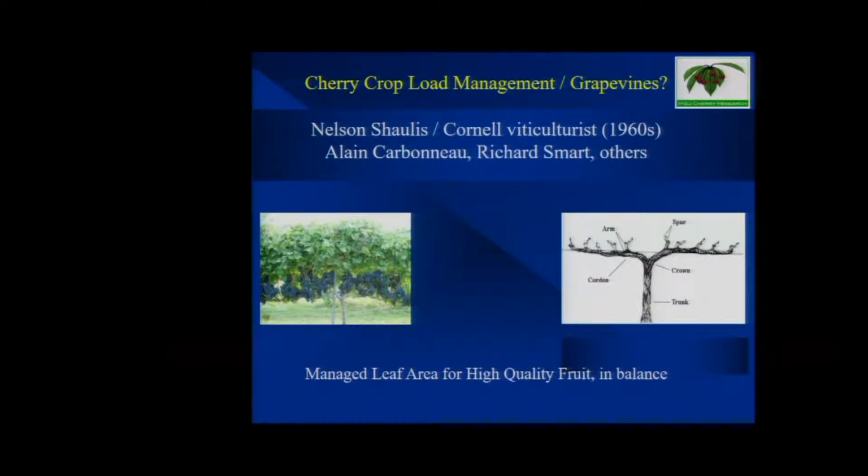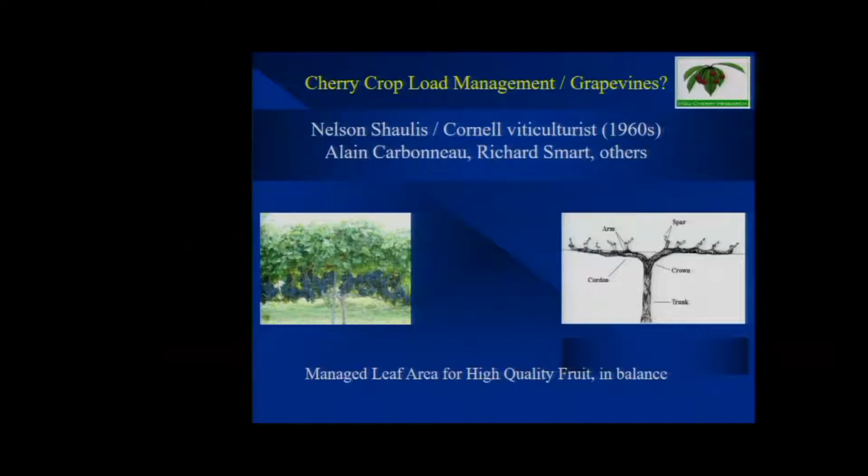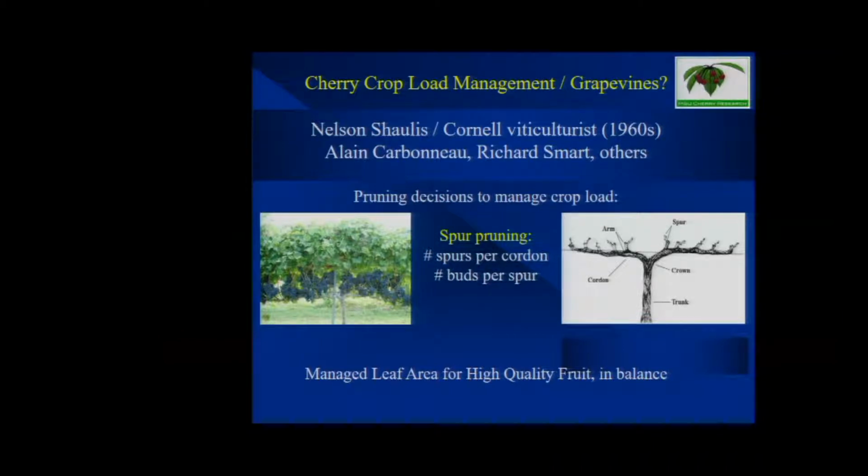We have a great advantage with smaller trees. It's easier to envision the crop load and the leaf area. So I went to grapes to think about how the grape people manage crop loads. They make most of their crop load decisions when they're pruning. If they spur prune, they know the number of spurs per cordon. They know the number of buds that they leave per spur. They know they'll have 2 clusters of fruit for every bud. And so by pruning, they can achieve a relatively precise crop load.